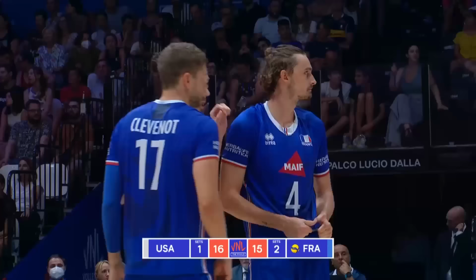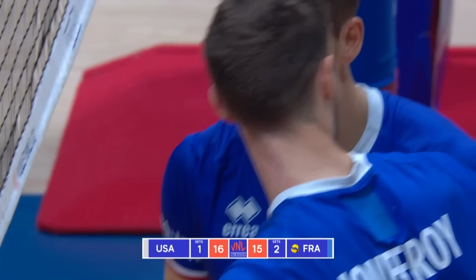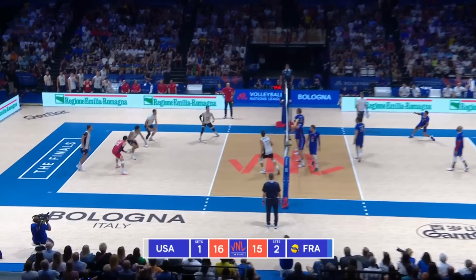Okay, to the bench, Jeffrey. Shoji's in. It'll be Chinenyeze to serve. Geoffroy's actually come into the front row here for France.